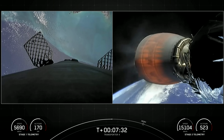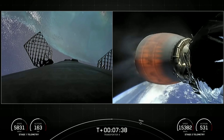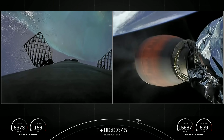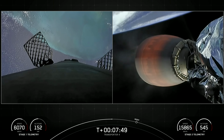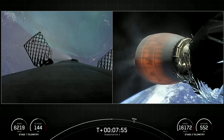And to put the deceleration of the landing burn into perspective, around 60 seconds away from landing, the first stage is moving about 2,000 miles per hour. Then in less than a minute, we'll rapidly reduce speed in order to prep for landing, and the first stage slows down to just about 87 miles per hour when the landing legs deploy just prior to landing.